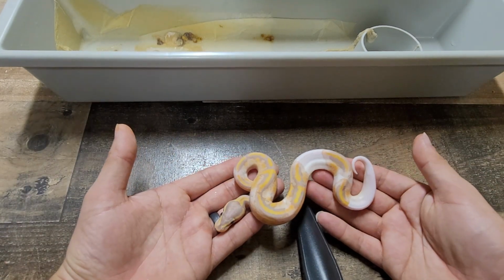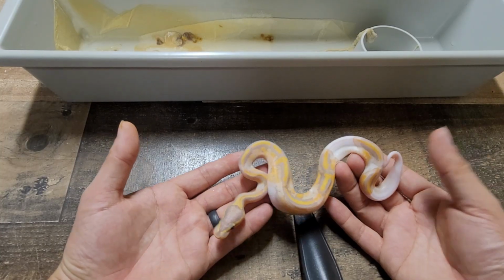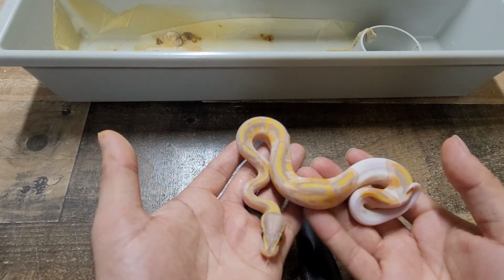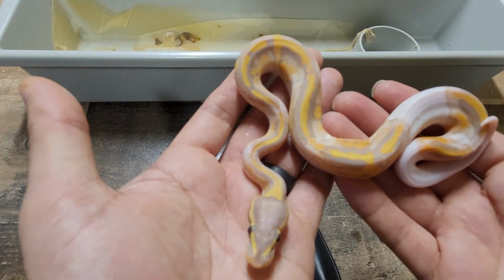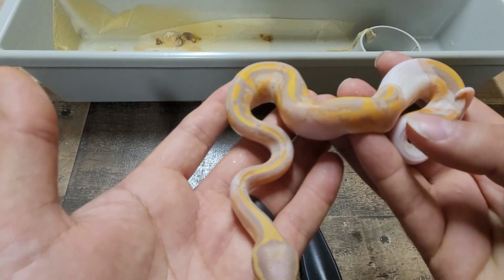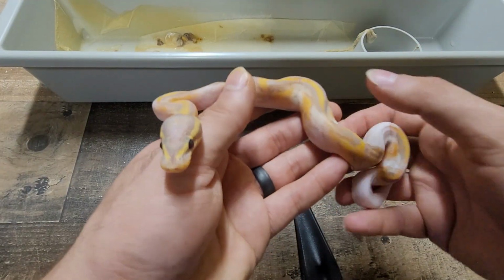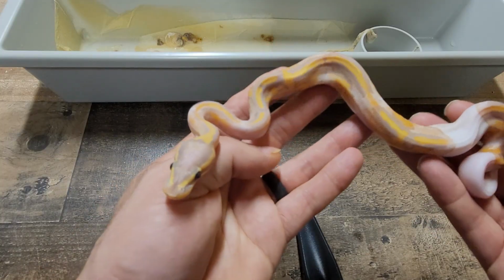Now, this, of course, is what I would consider the star of the show, our last baby here. This is a banana leopard pied, and he is gorgeous. Look at the colors, the way they pop, the contrast between the purple and the orange. That leopard is really creating a little bit more blushing on the sides and some pixelation.